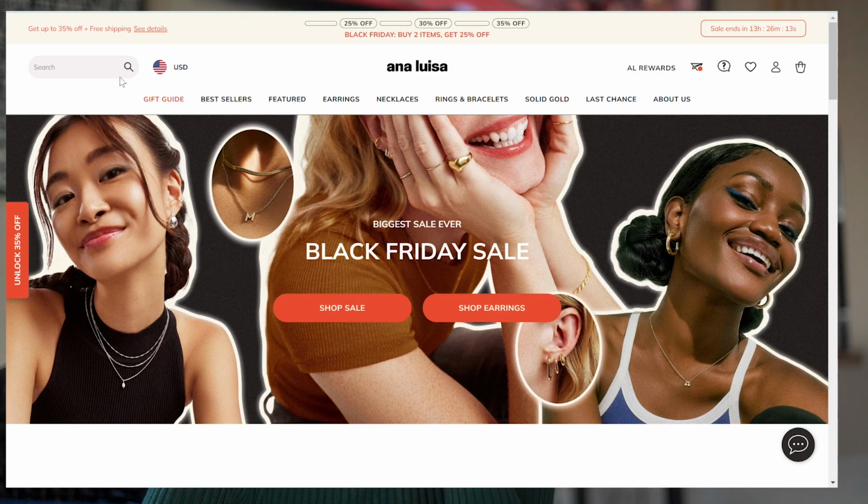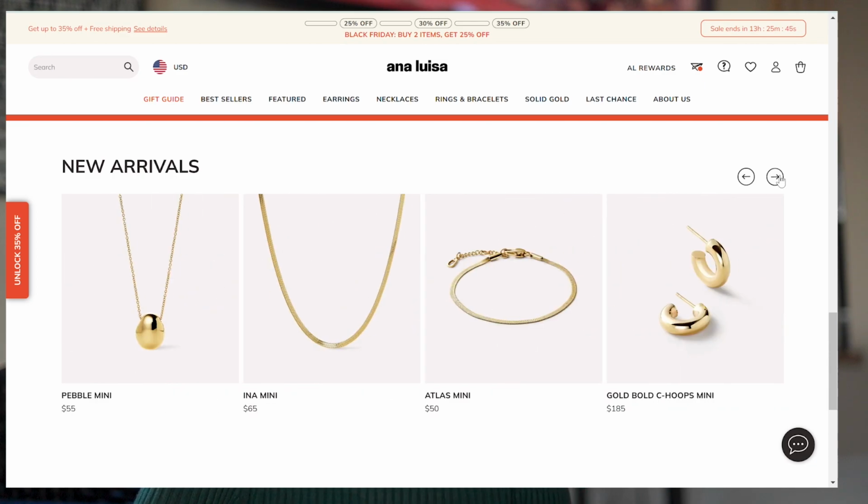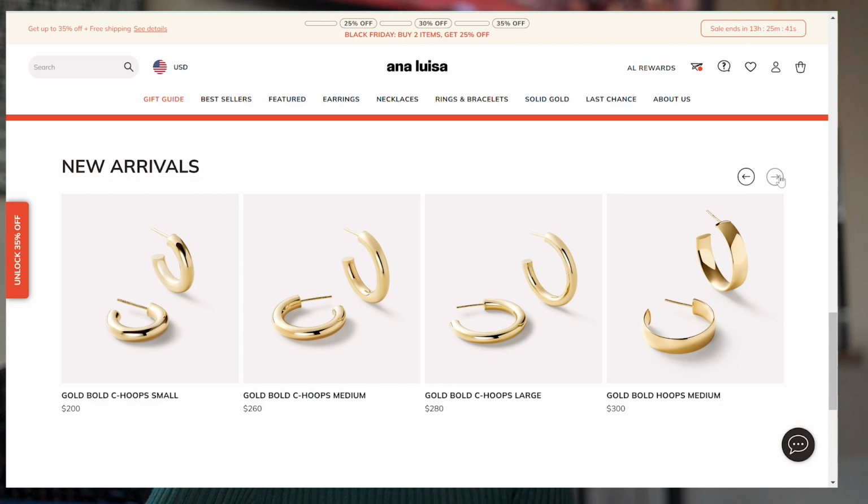I think jewelry is also always a good option. I always love to get jewelry for my mom, especially earrings and stuff because she doesn't have a lot of those. So I love Ana Luisa, Mejuri. Those are both the kind of brands that I'll go buy stuff from. My brother and I will usually split the cost.